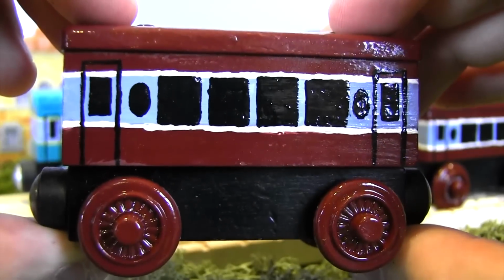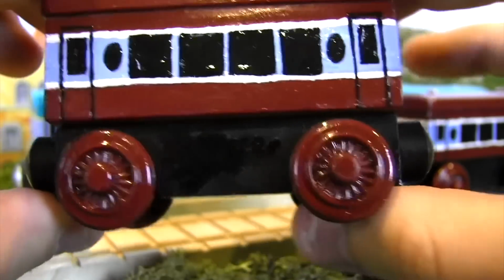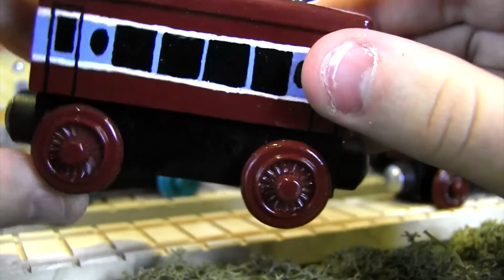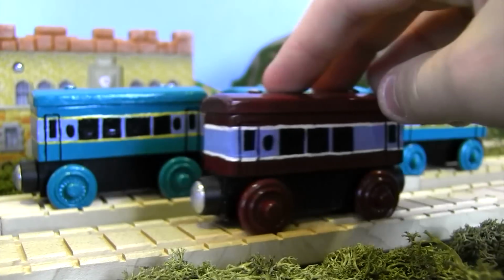There is kind of a trend going around where people are starting to just print the decals and put them on normal coaches like this so that a custom change like this is reversible, which I think is kind of smart. But you definitely get the whole 100% experience here when you paint up something like this and you're able to move it around. You don't have to worry about decals popping off or anything like that.